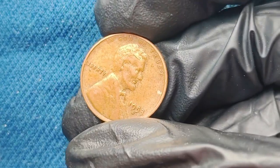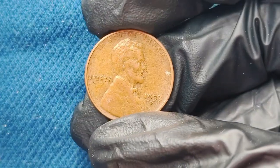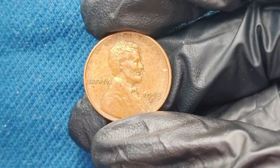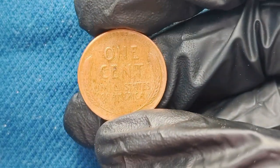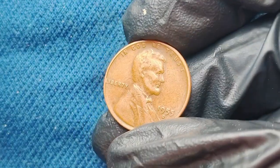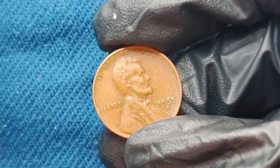Because in the world of rare coins, fortune favors the vigilant, the patient, and the curious. And the 1953 Lincoln cent is waiting for someone bold enough to recognize its hidden value, someone ready to turn ordinary change into an extraordinary story. Lincoln cent, a coin so rare, so shockingly valuable, that collectors would give fortunes just to own it.